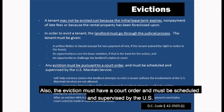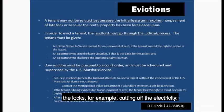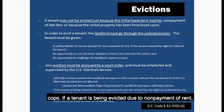Also, the eviction must have a court order and must be scheduled and supervised by the U.S. Marshal Service. Self-help evictions are not allowed, changing the locks, for example, shutting off the electricity. If a landlord attempts a self-help eviction, I'm serious, call the cops.